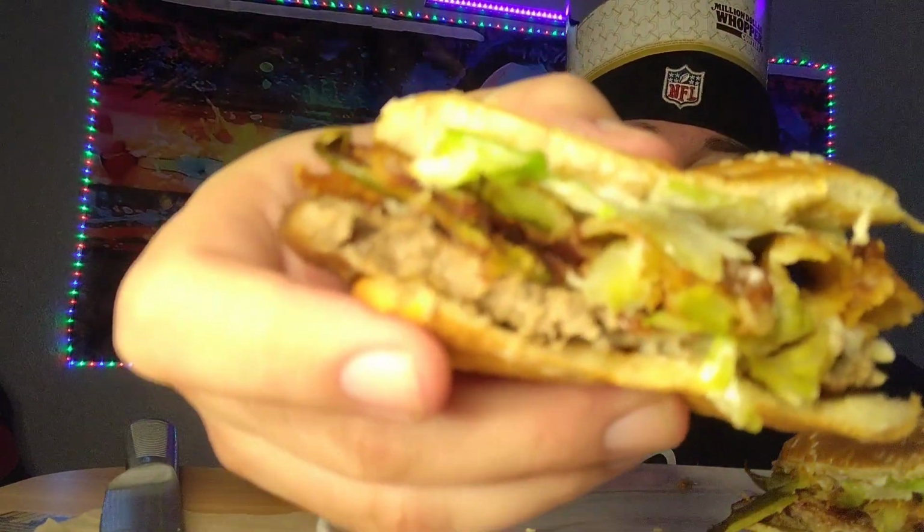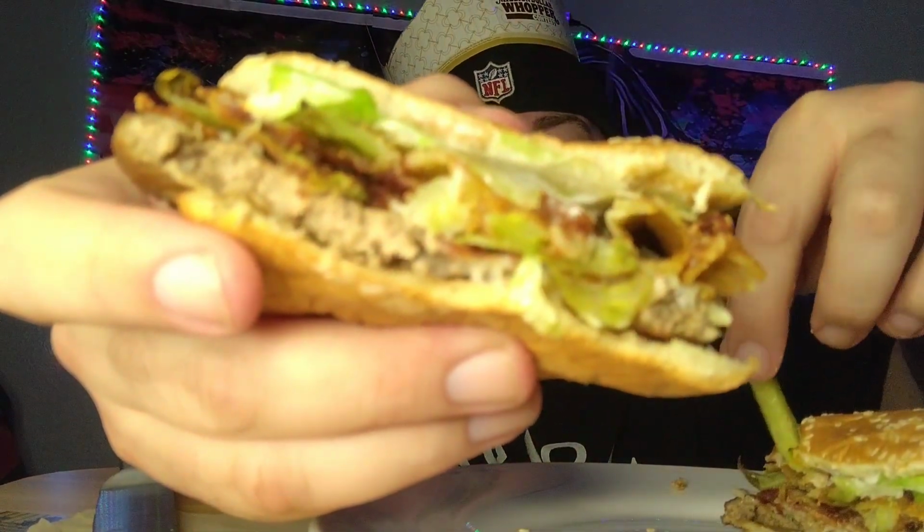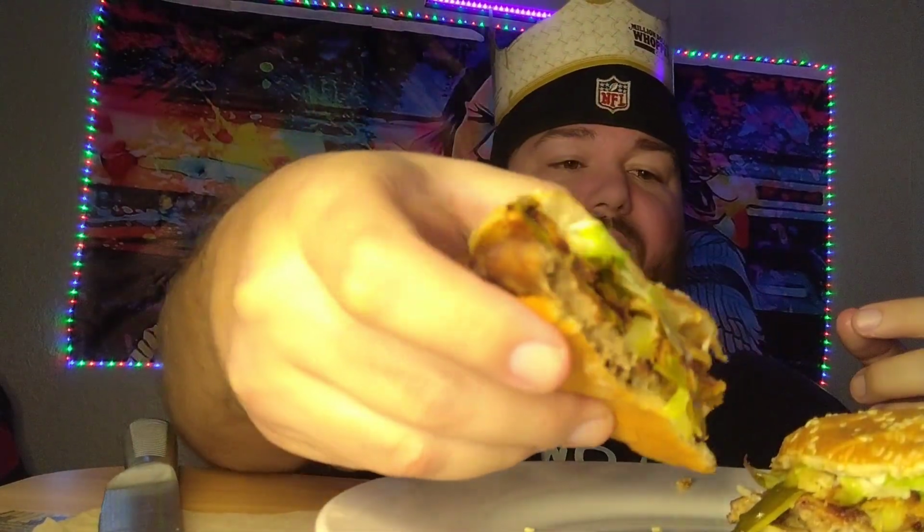But there's our mid slice. And if you see, we've got the fried pickles, and you can see the fried pickles inside there. They're like actual pickles, just in chip form. And here's the other half. And you can see the bacon and the Swiss and all that good stuff.